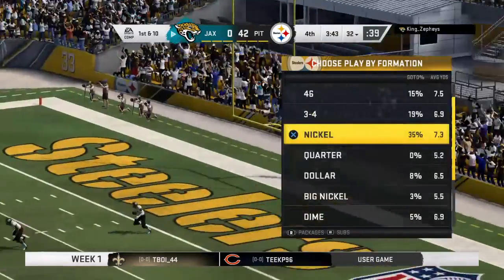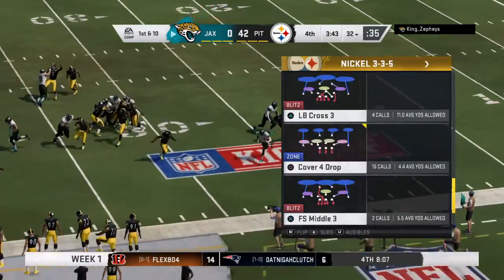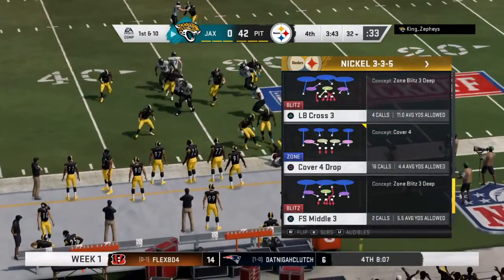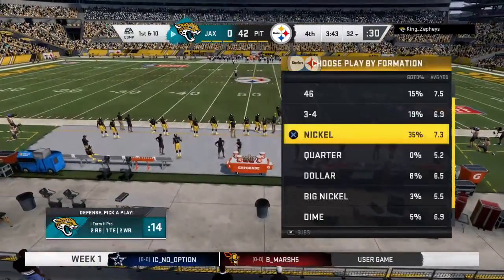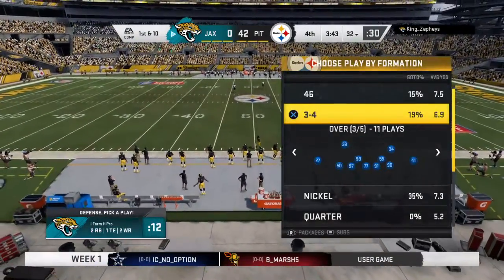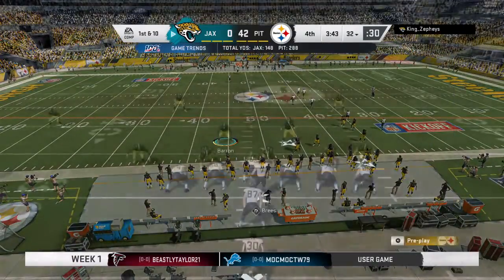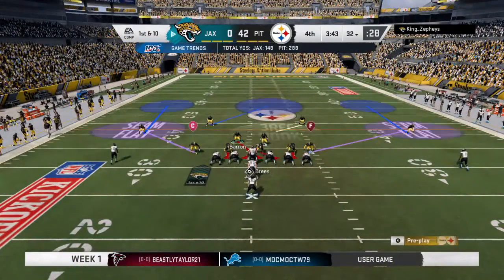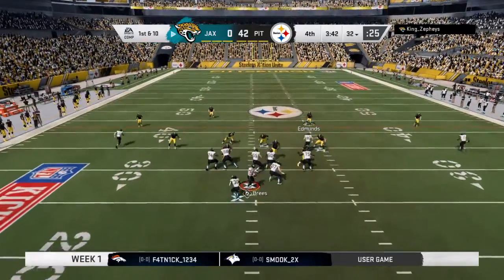D.D. Westbrook on the return. The Jaguars take over 1st and 10 at their own 32-yard line. Jaguars come to the line to start their next drive. And they gave up the pick 6. And now they'll be looking to right the ship here.